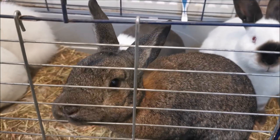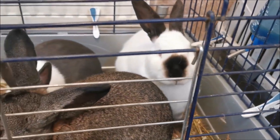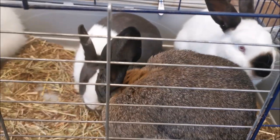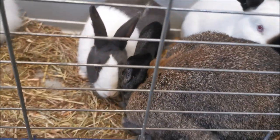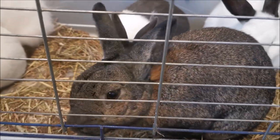I think I just caught Primrose licking Scarlet on the head, but as soon as I turned the camera on, she stopped. So at least I think that's what she was doing. It was quite hard to see because their faces were so close to each other. But the fact that the faces were so close and they weren't fighting and biting each other, that is a good thing. So, yeah, so far so good.